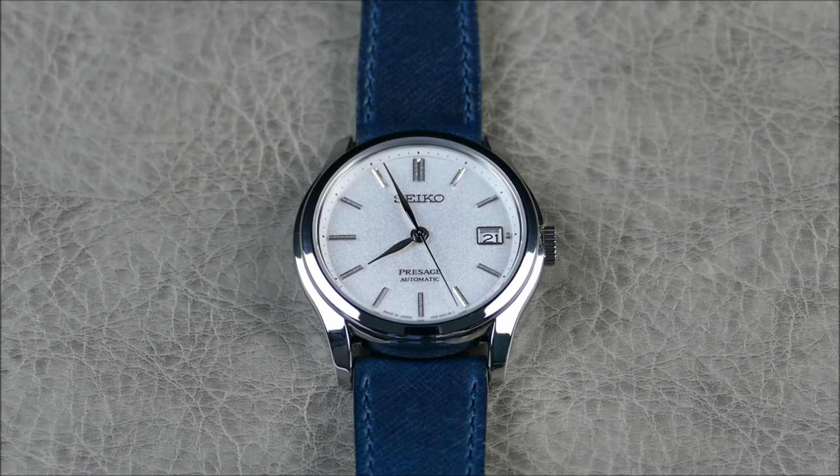Now, the case size is a 38.2 millimeter diameter. It has an 11.3. Oh, you know what? I'm just jumping right into the specs. Let's get this thing in hand.